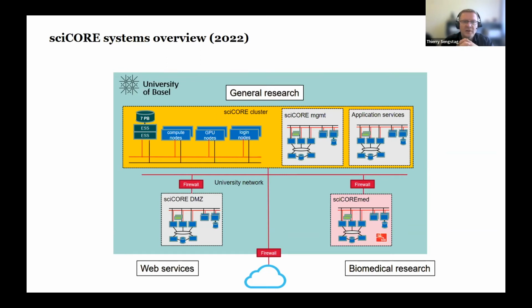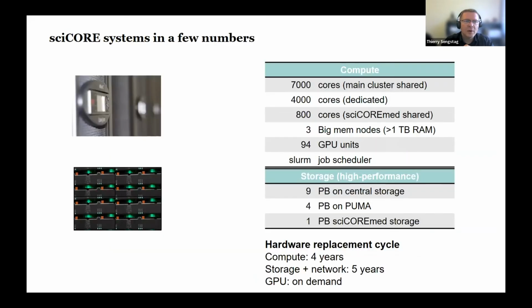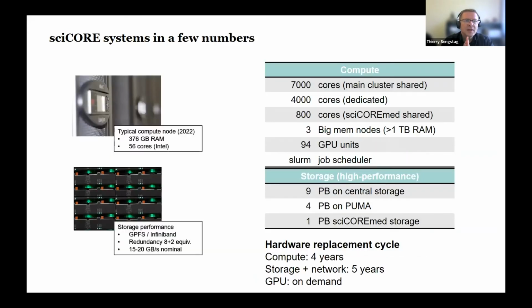And we have a second isolated infrastructure called sciCORE Med, and I will say a few words about this later. This sciCORE Med has a higher security environment, and it's really suitable for biomedical research. So, our systems in a few numbers: our main cluster consists of 7,000 cores which are shared with the whole research community.